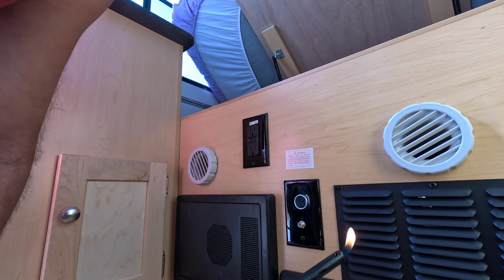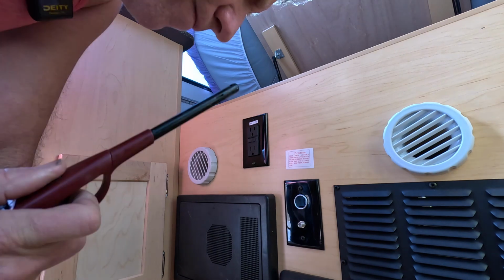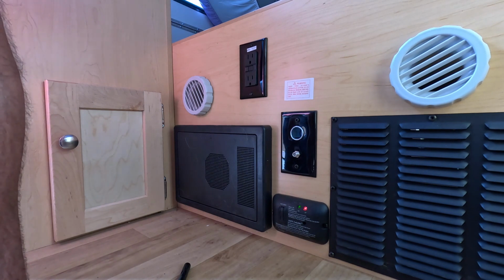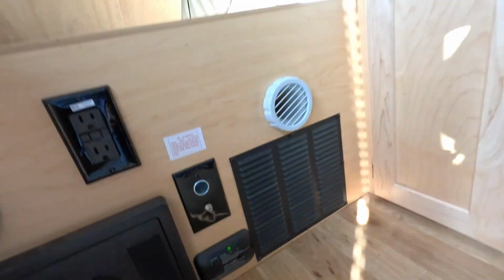Okay, so you have it running. Nothing. And yep, we set off the alarm. So that was great. This is a handy dandy tool to make sure that that was working like it's supposed to. All right, let's check the 12 volt.